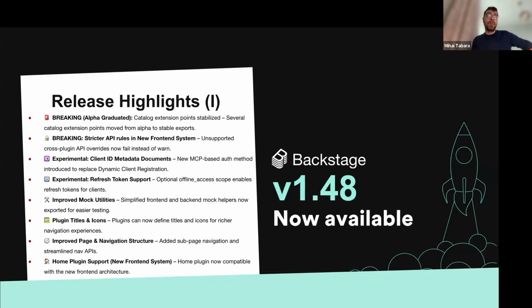Also, we've got experimental refresh token support. Clients can now request refresh tokens using the offline access scope when enabled. This gives us more flexibility for long-lived integrations and secure sessions. There's going to be a bunch of new frontend system updates here. As you probably see, we've been chiming in with them in the last couple of releases. Obviously, it's by design, maturing the system.